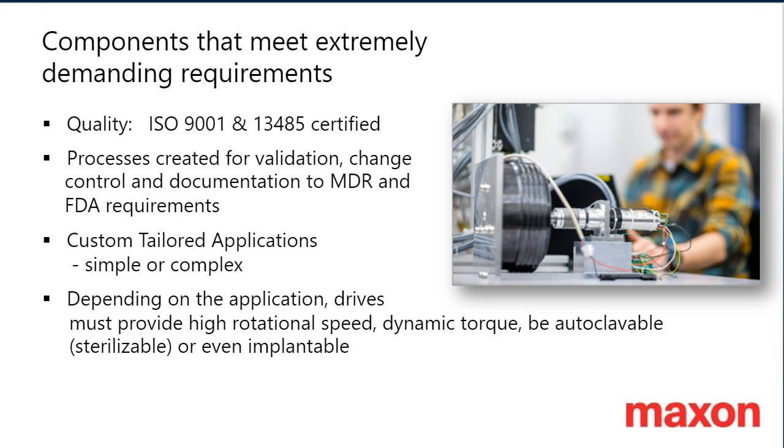We also make motors that are autoclavable, saline, low and high pH chemistry tolerant. We offer hollow shafted variants, adaptable gear heads of all types and ratios, sensors like resolvers, encoders, and tachometers, which can go on the motors, and drive electronics for speed, torque, and positioning control, with catalog variants and fully customizable versions as well.